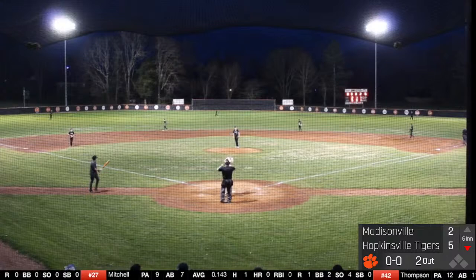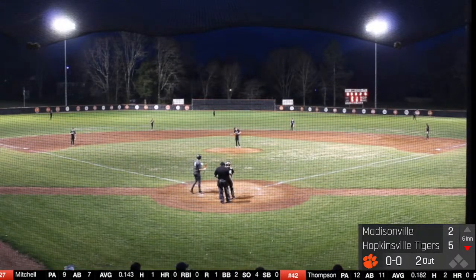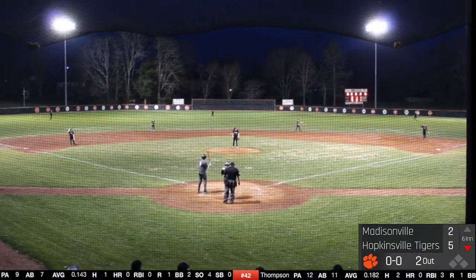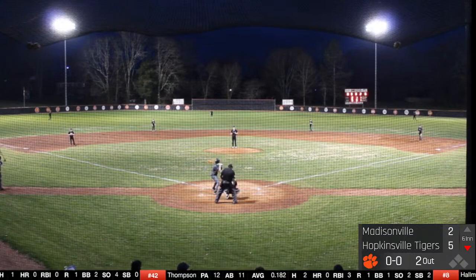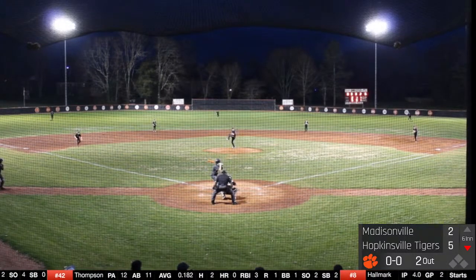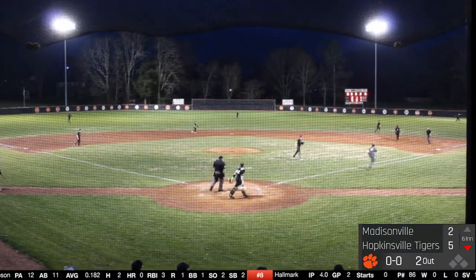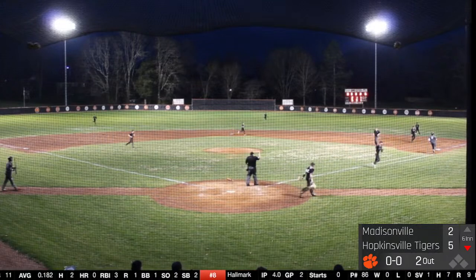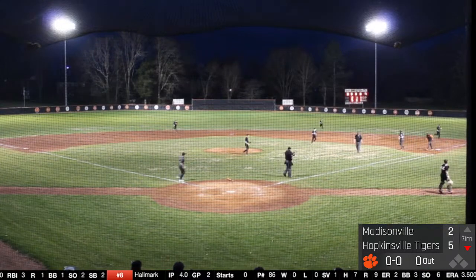No, it was not Mays warming up. Mays still has his catcher legs on. So it was not him warming up. I'm not quite sure who was warming up. I thought it was a number 20, but I don't have a 20 on my roster. Big Hallmark hit, with the swing and a fly ball to right field. So that'll do it for the 6th inning.